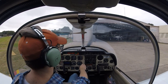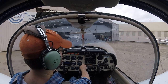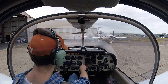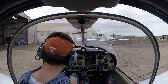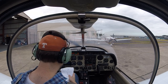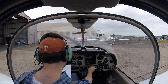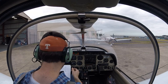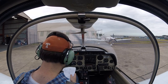Foxtrot Hotel Quebec, go ahead. Foxtrot Hotel Quebec, cleared Bankstown via Richmond. Bankstown 8 departure, climb via SID to 3000, squawk 7244. Foxtrot Hotel Quebec, cleared Bankstown via Richmond. Bankstown 8 departure, climb to 3000 on SID, squawk 7244.